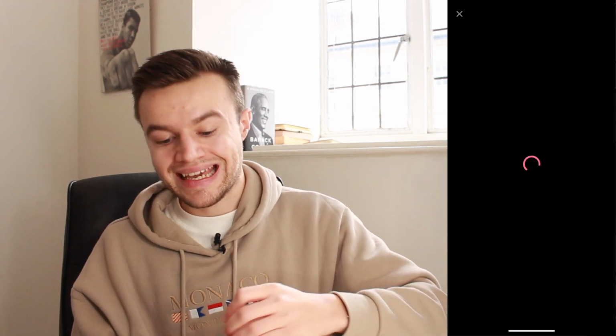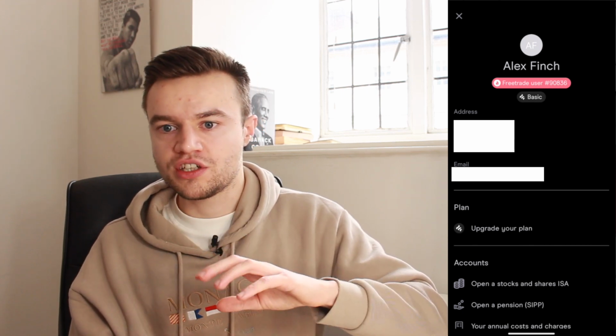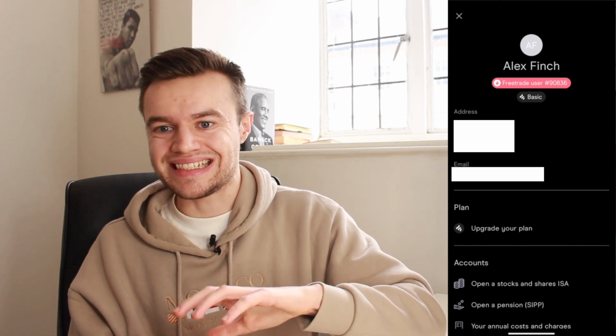So if you head back to the Home tab and click the top right hand corner, here you have options to amend your personal info, and here you also have options to open up different account types, as well as contacting Freetrade, and also having the ability to close your Freetrade account. And I like how easy it is to close the account.